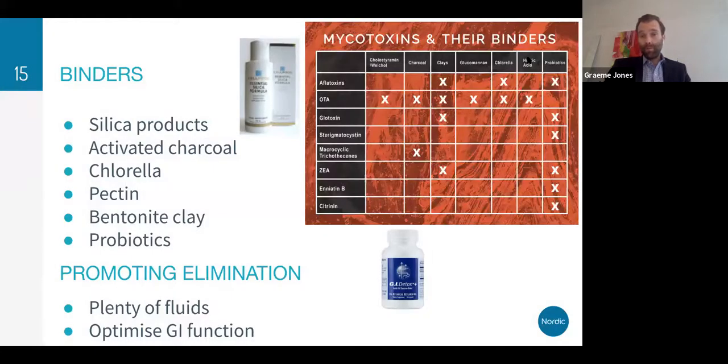So what we found from the test will then depend on what I'm going to use. We can see the different mycotoxins here, and there are different binders that may be more beneficial for different mycotoxins. Everyone will get a copy of this. Here are the different options: silica products, activated charcoal, chlorella, pectin, bentonite clay, probiotics. You could possibly use all of these, so you want to look at which mycotoxin has been found, and therefore what is potentially the better binder to use. First of all, we want to use a binder to help bind these mycotoxins in the digestive system and pull them out. And we want to promote elimination, so you also want to think about fluid intake and optimization of gastrointestinal function.